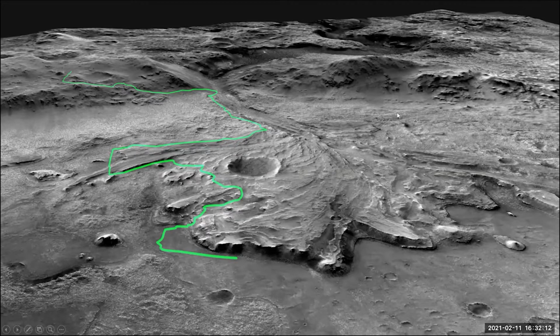So we're going to explore this delta on Mars and then head up the hills into that unique area that I talked about with the volcano and the Nile Fosse. And there's just all kinds of neat geology up in the hills too. So hopefully it gets that far. And this is going to take a long time, right? This takes a while to explore. This is a big area.